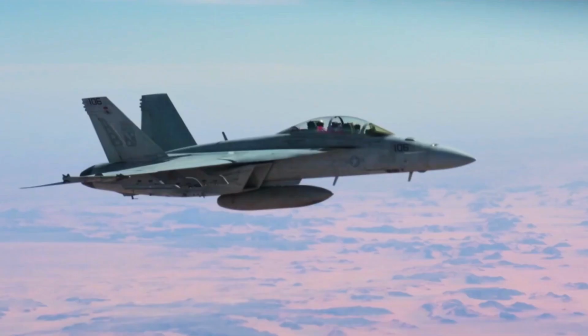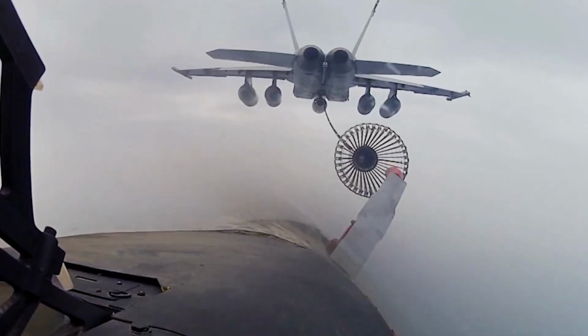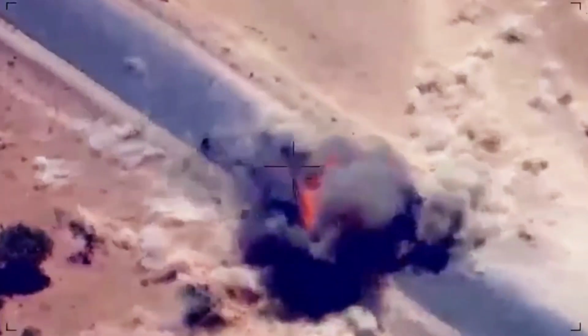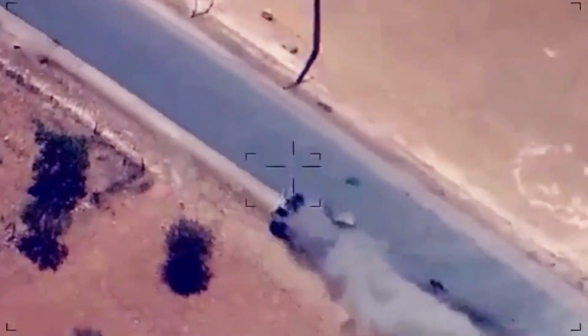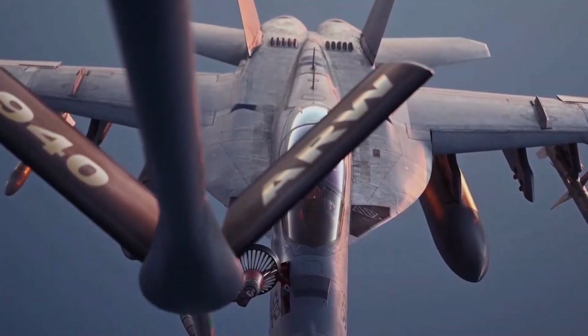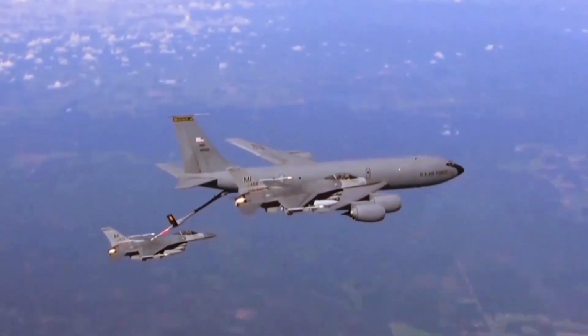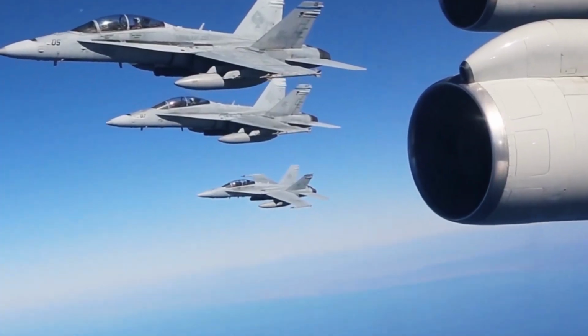The formation climbed to 20,000 feet before turning east toward the Somali coastline. As they entered Somali airspace, the flight split into designated strike elements. Each four-plane team had specific targets inside the cave complex. The lead pilot activated his targeting systems, syncing data across the entire strike group.